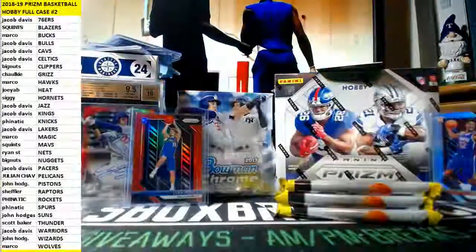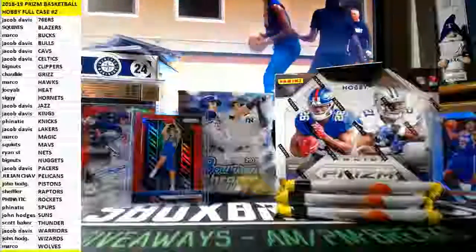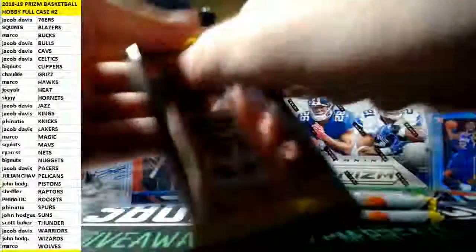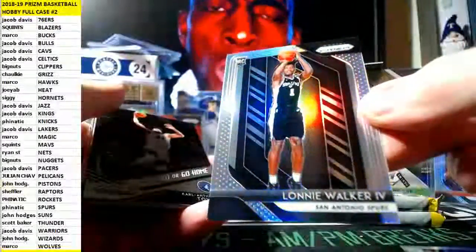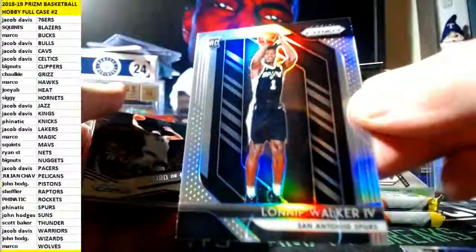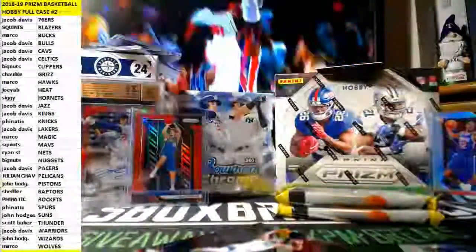Bruce Brown. J.J. Barea. Willie Cauley-Stein. If you come across me, I'm Toblerone on there. Lonnie Walker, very nice. For the Spurs, who's got the Spurs on this one? Fanatic, nice one, buddy. That's clean as clean can be as well. We got some people wanting Lonnie.